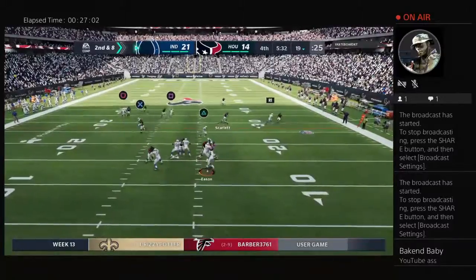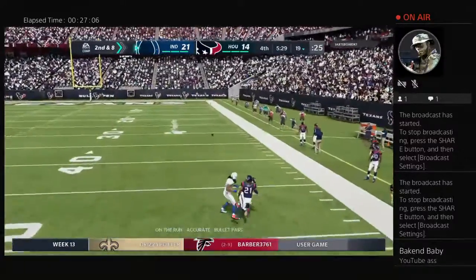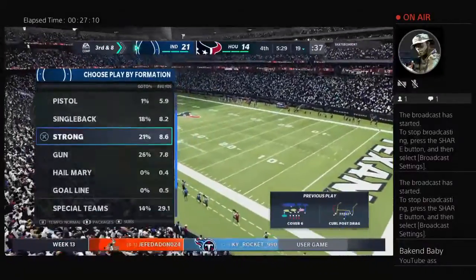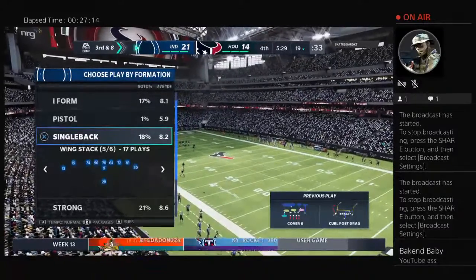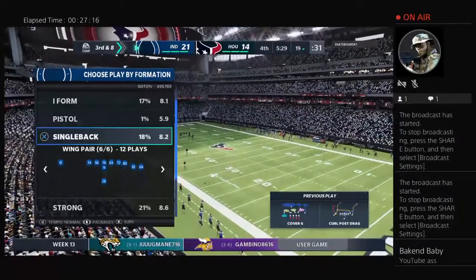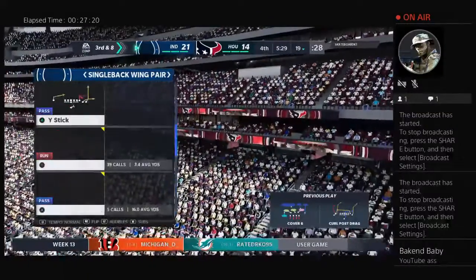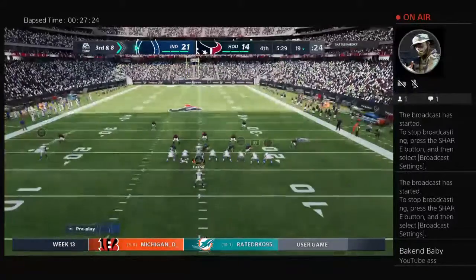Now Eason, eluding the pressure, right, looking deep for Hilton, and that will be incomplete. Try to dial up the long way out there, but it'll be third down. They've been trying and trying, but they haven't sacked him yet. He's been able to get away and make plays. Tried to make another one downfield right there, but to no avail. They'll have to keep up the pursuit, though, and not let him get hot.